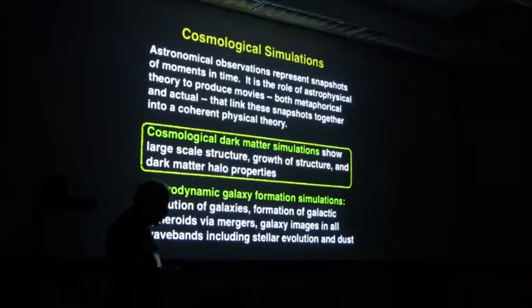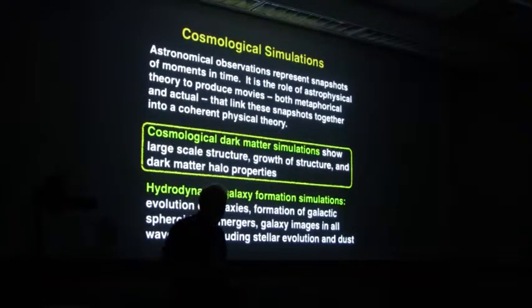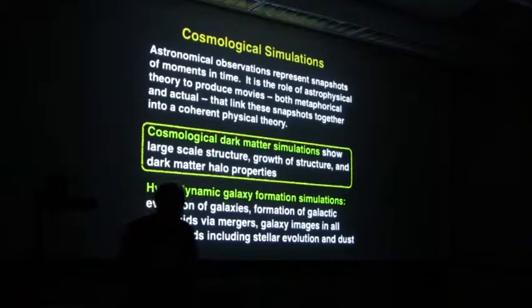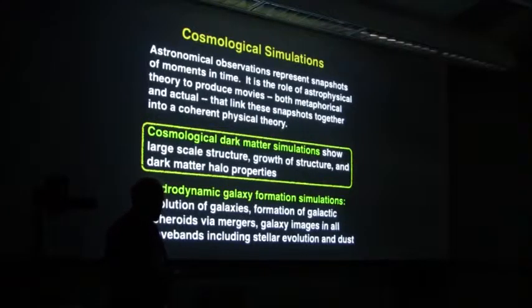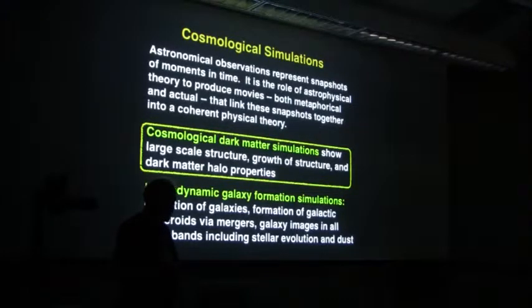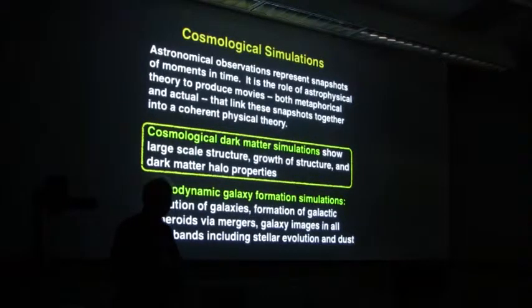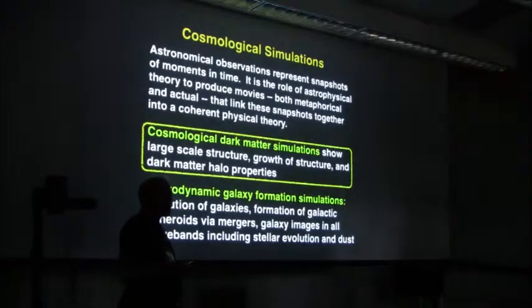So now what I want to talk about is how we simulate these things. Astronomical observations represent snapshots of moments in time. It's the role of astrophysical theory to produce movies, both metaphorical and actual, that link these snapshots together into a coherent physical theory. And I'm going to talk about 2 different kinds of simulations. Cosmological dark matter simulations without any baryons, just dark matter and dark energy. And I'm always going to assume dark energy is just a cosmological constant.